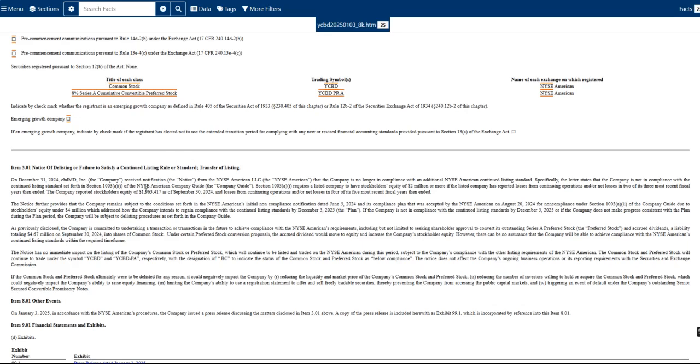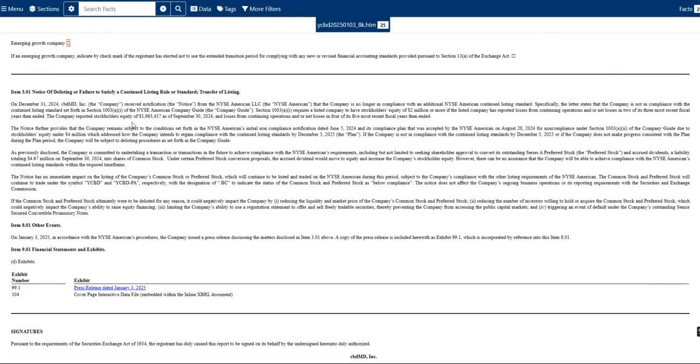So this was actually a stockholders' equity issue. It states they were under the 2.5 million. Now they're not. Sorry, under 4 million for NYSE. So as they've been converting, they should be over that.